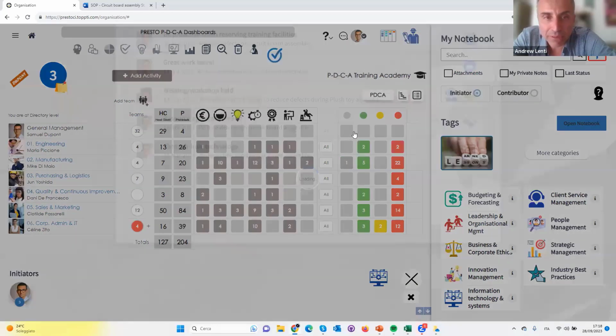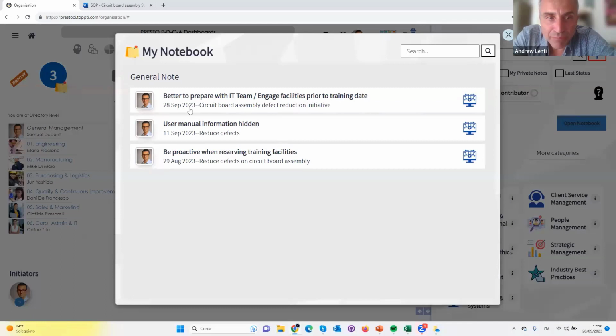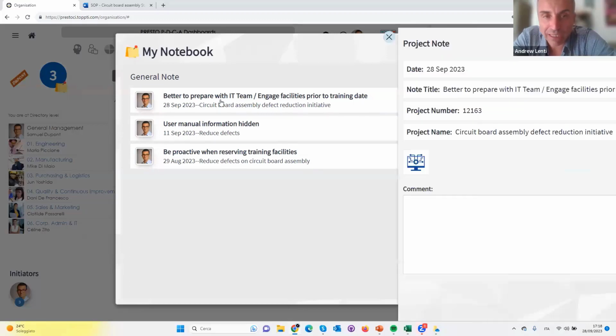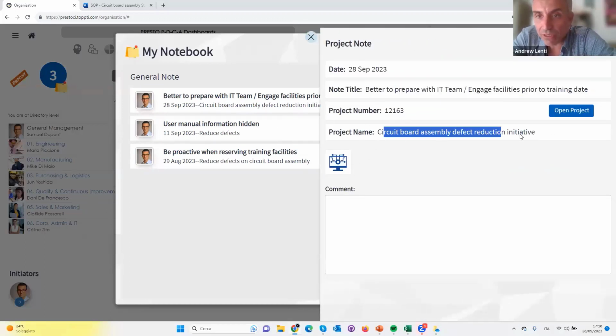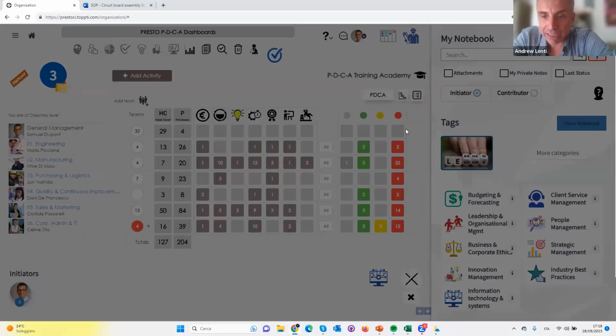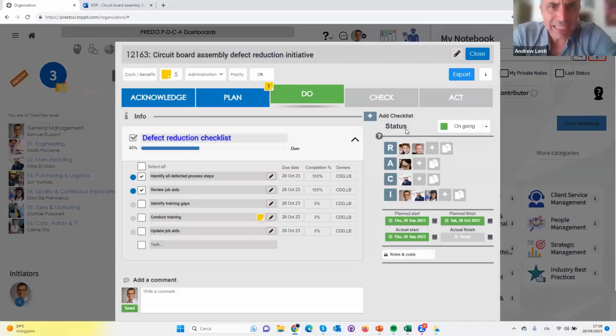I open them up. And I can see there's a project on September 28, project on September 11, project on August 29. And this is the one from today. Of course, if I click on it, there's what we just put in there. There's our note. And of course, if we want to go straight to the project, click that and you're in there. So anyway, that's that for today.